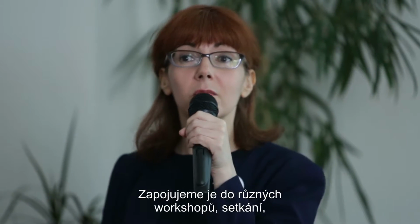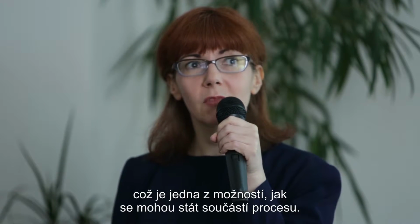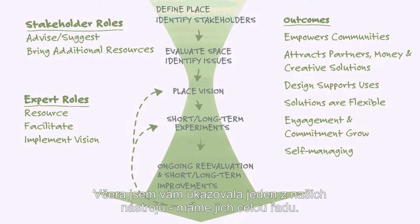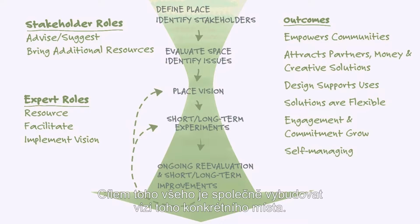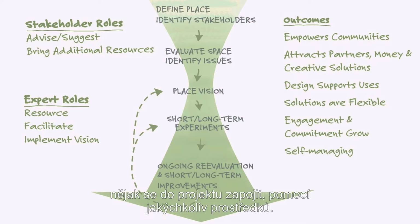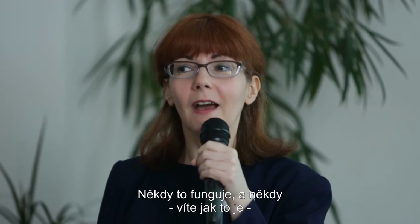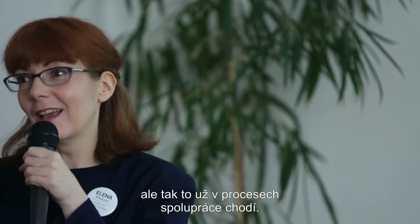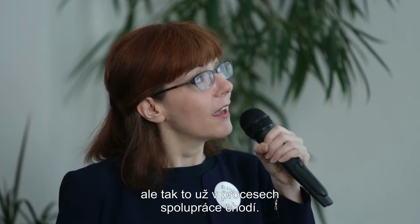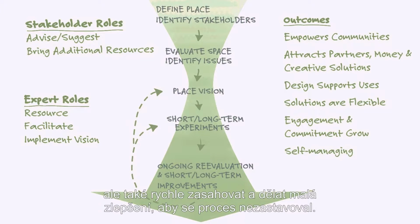And then we engage them in a whole different series of workshops, meetings, a way to get them to be part of the process. Yesterday, I demonstrated one of our tools. We have a variety of different tools, but the whole goal of it is really to build this vision for the place together and to have a buy-in from everybody. And ideally, what we want is everybody to contribute something, whatever their means are. And sometimes that works, and sometimes some people do a lot more than other people, but that's how those cooperative processes work. And our goal at the end of the day is to build a longer-term plan, but also to do quick interventions and small-scale improvements to keep the ball rolling.